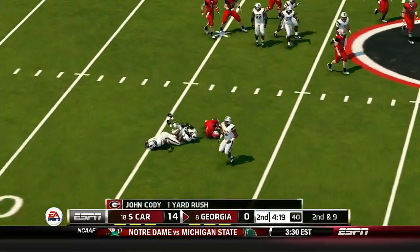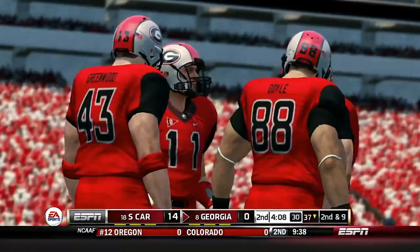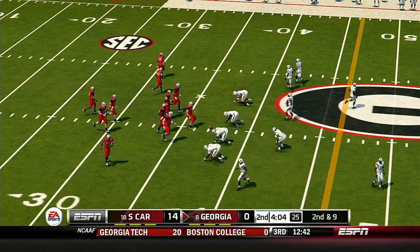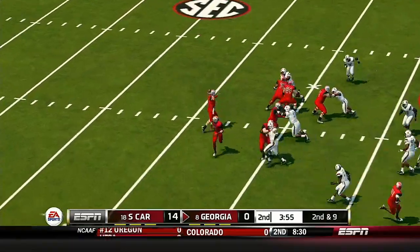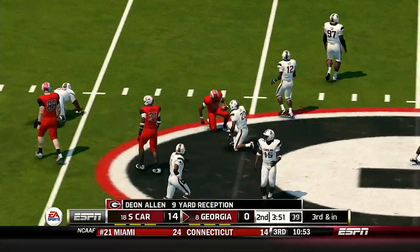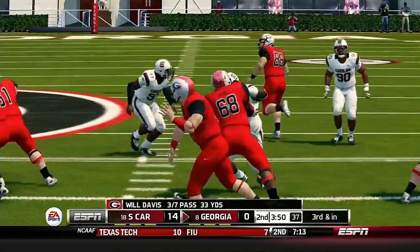Heading for the corner, and they make the stop, the 37-yard line. That brings up second and nine. Second and nine coming up here. Ball on the 37-yard line. Catches it, and he's looking for more. And he's taken down right around the 46-yard line. The quarterback and his receiver make a great play here and convert on an early down.